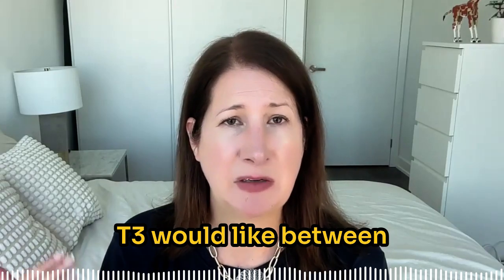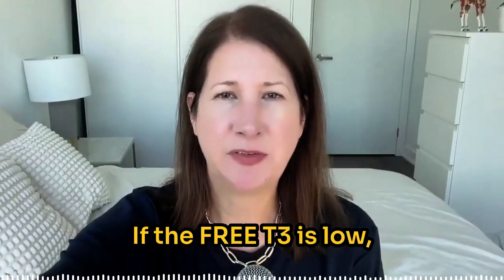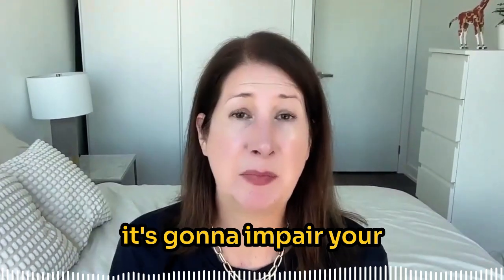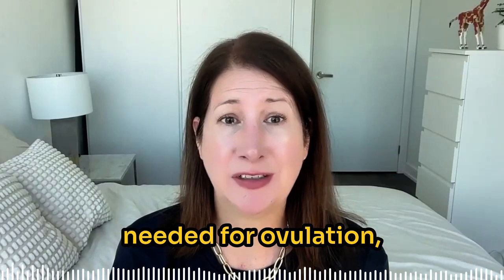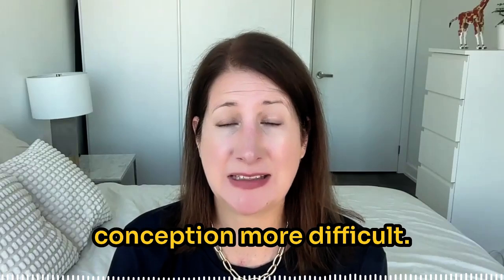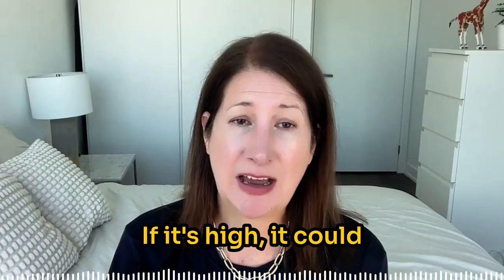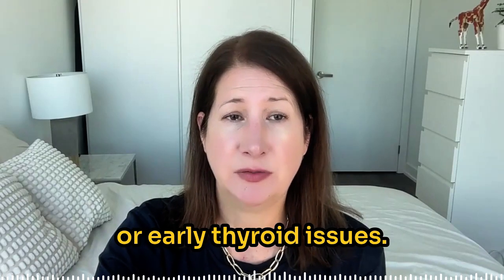Free T3, we like between 3.4 to 4.4 pg per mL. If the free T3 is low, it's going to impair your cellular metabolism. Hormone balance is needed for ovulation, implantation, making and maintaining pregnancy, so that could make conception more difficult. If it's high, it could indicate over-medication or early thyroid issues.